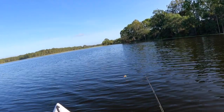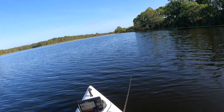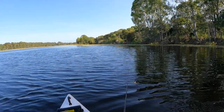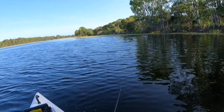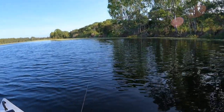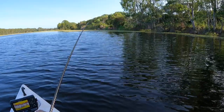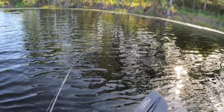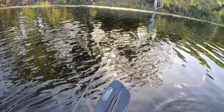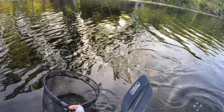One more cast, we might go back, do that drift again. It looks like my little hot bite has come to an end. Only a little one, but I got a tap a couple of casts earlier. Again, there's so much weed in here compared to when I fished last time that I've just got to find that edge of that weed and where these fish might be active.